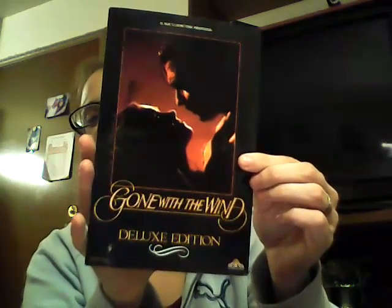So this is the little booklet I got with it. And this side shows all who's in it. And this side's a brief story about the history, and then up top is Vivian Leigh, the one that plays Scarlett O'Hara, and I just love this movie, very big, good classic. And then you can just put it right back in a beautiful case. So, a very good classic.